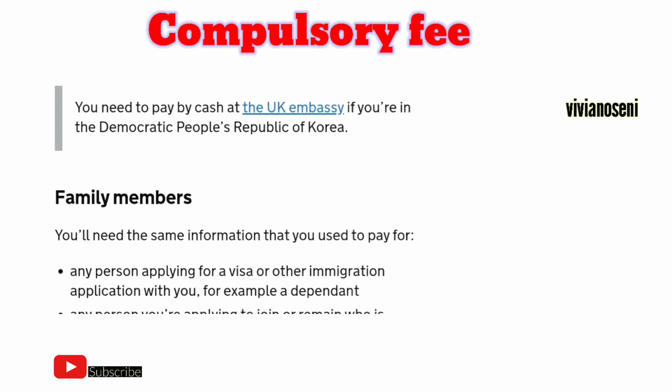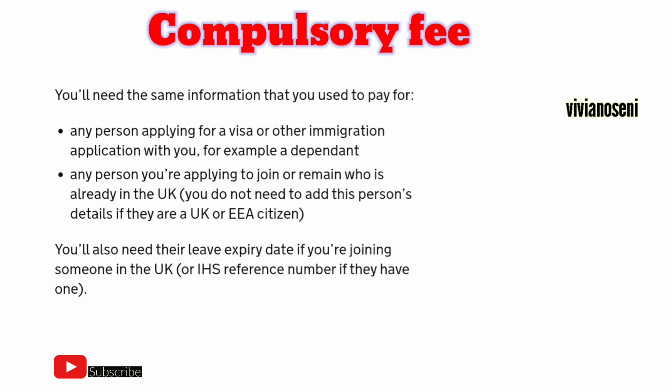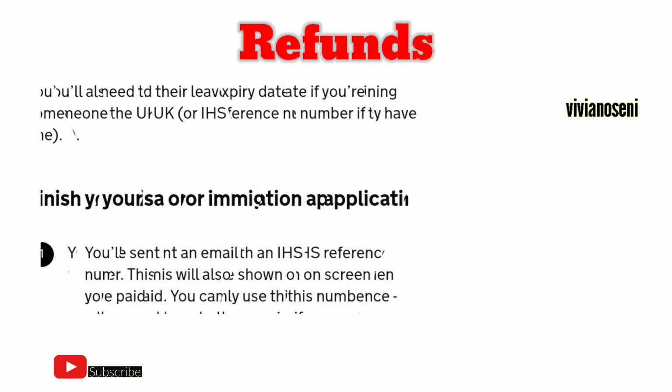Your dependents and family members will also have to pay for their IHS fee, but they will also need your IHS reference number if they are joining you in the UK. To finish your visa application, you have to receive an email where you have your IHS number, and this number can be only used once in your application.